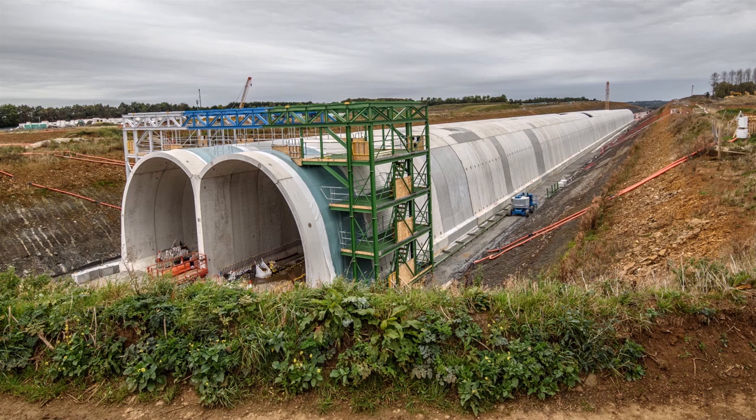This is what construction of a cut and cover tunnel looks like. This is the Chipping Warden Tunnel in Northamptonshire, already built by EKFB. Last year, HS2 announced that there will be a change of contractor here. EKFB will continue with the cutting part, and Align will then take over and complete the construction process. It does seem a bit strange when EKFB have already successfully built this cut and cover tunnel further up the line.